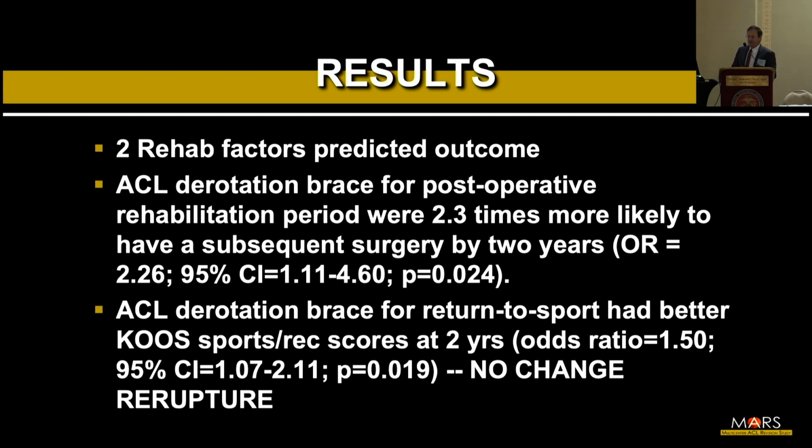Some people were putting an ACL derotation brace on their patients basically immediately post-op, not to return to play. For whatever reason, and sometimes you just scratch your head and try to figure out why that happened, it predicted that you would have more reoperations. It was pretty strongly predictive.